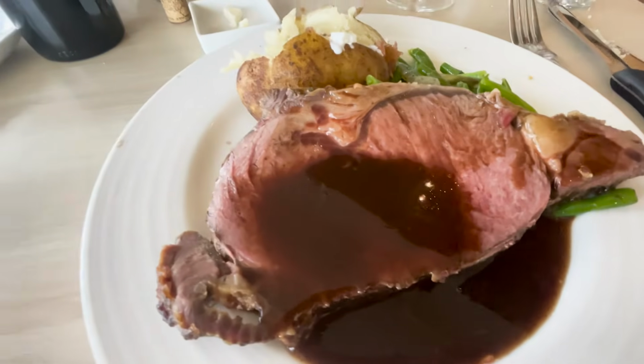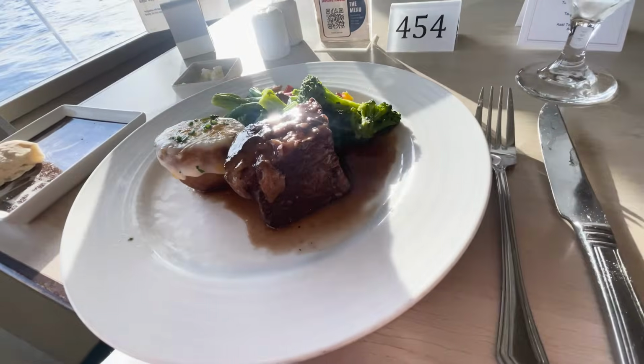Love prime rib. I had some of that. Then this was some sort of pork rib thing. And then I had duck. This was really good. Let's get into the desserts.